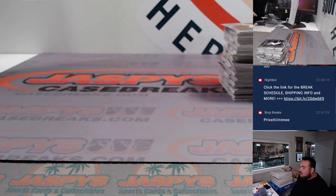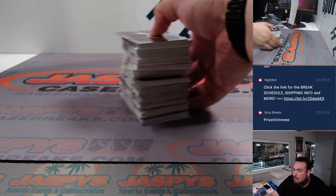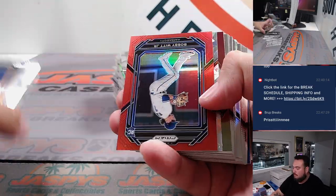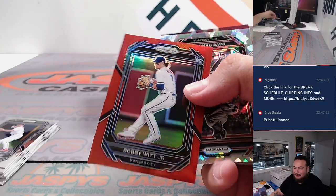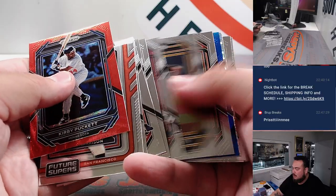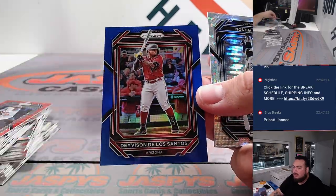All right, last box. Here we go. Bobby Witt Jr. Now, I don't know if that's a mistake. I'm pretty sure it is because he was a rookie last year. But they also have a rookie stamp on him here, so I don't know. Just keep it the way it is. Call it a second year, I should say. Devyson de los Santos for Arizona.